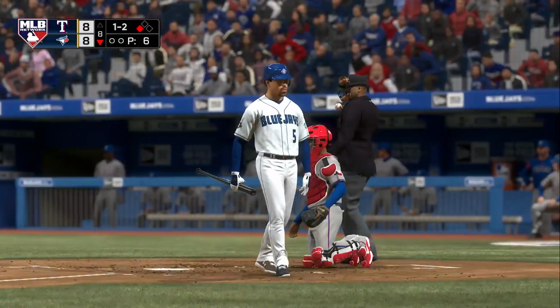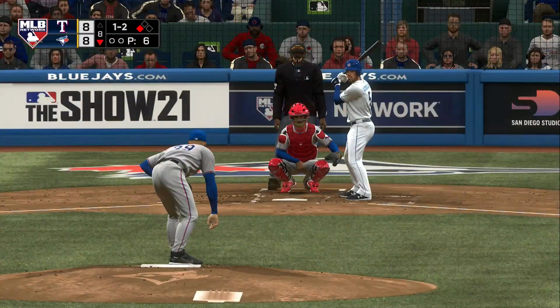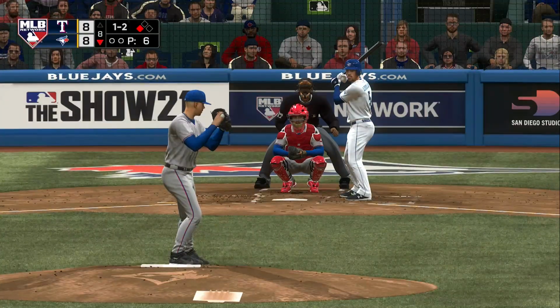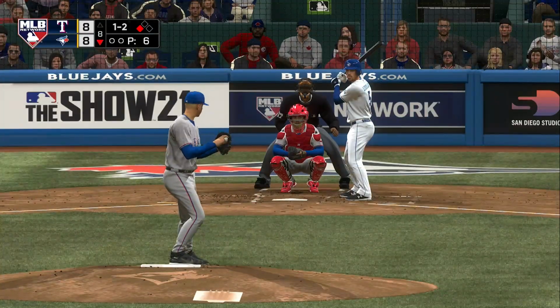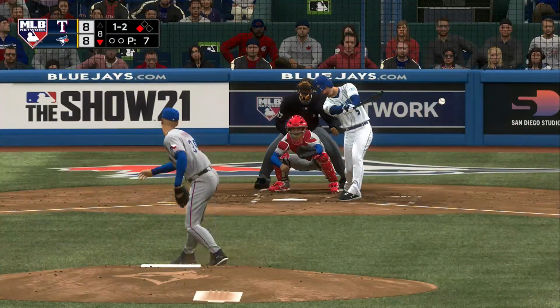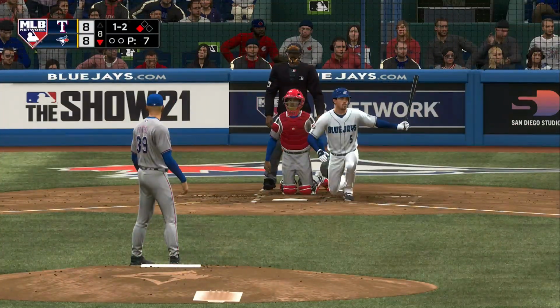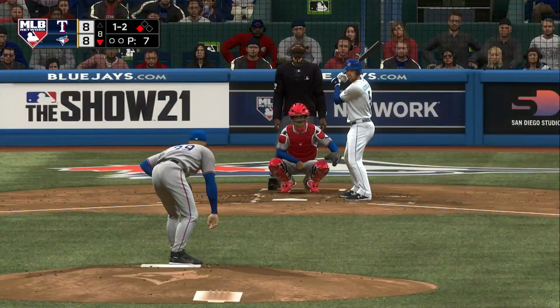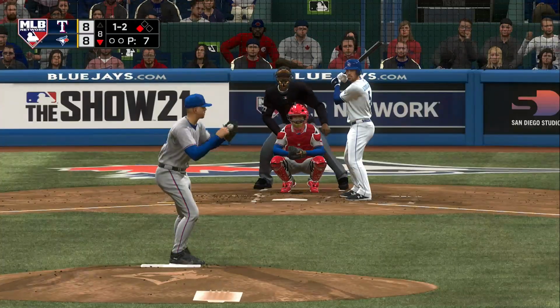Last two pitches back-to-back, off speed, then he's late on the fastball. He could pretty much do anything he wants right here on the mound. Turned on, but that's ripped foul down the third baseline. Go-ahead runs in scoring position here with nobody out.